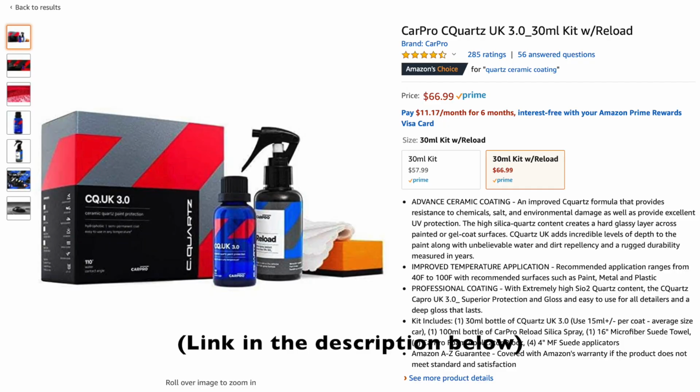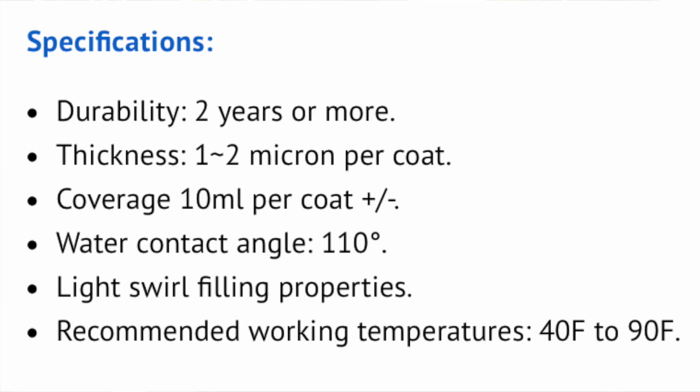So before I start, I just want to comment regarding the ceramic coating that I'm using. I will be using the CarPro CQuartz UK 3.0. The reviews that I've seen on this, whether it's written or on YouTube videos, have been great. It has always come out either on top or close to the top in the reviews. It's not cheap, but it is less expensive than some of the professional grade. Now, for the CQuartz, it is stated to last up to 2 years or more, depending on the number of coats you apply, depending on your environment, and of course how well you've applied the coating onto your car and how well it was prepped ahead of time.